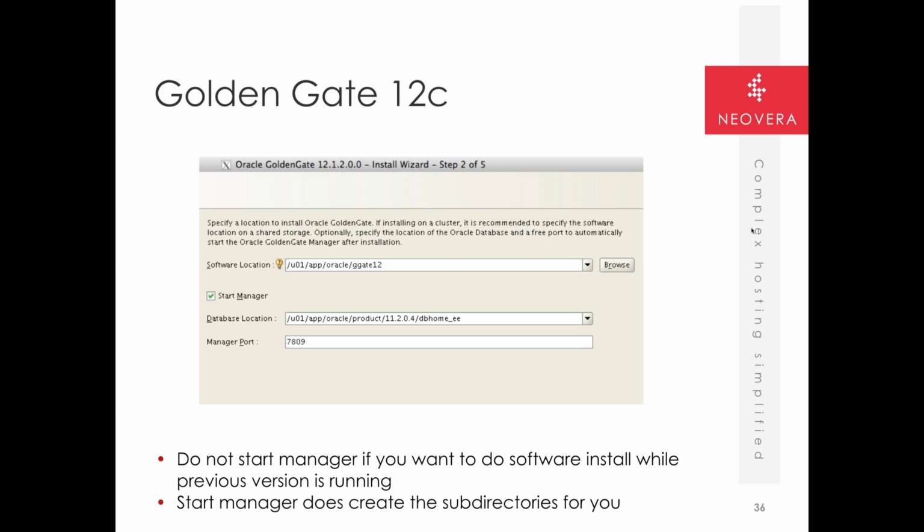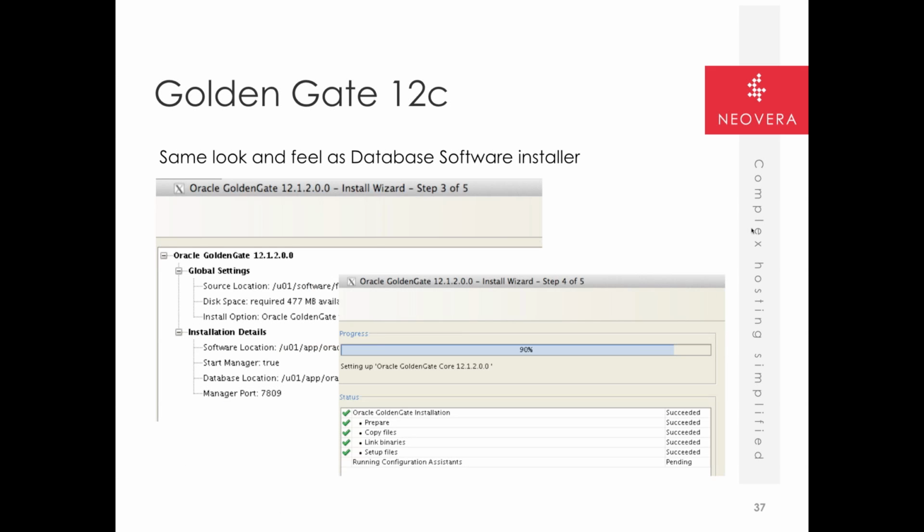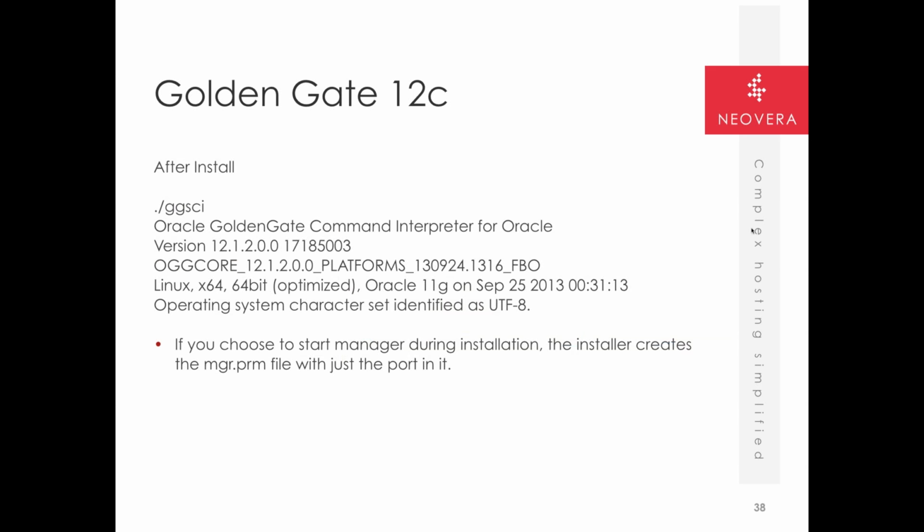Also, if you check the start manager, you will get all the subdirectories. All these different directories for the report files and parameter files are automatically created by the installer now. You don't have to create subdirs as part of the installation like you did in 11. Same look and feel, like I said. You get a summary screen, and then it does the install. And it literally takes just a few minutes at most.